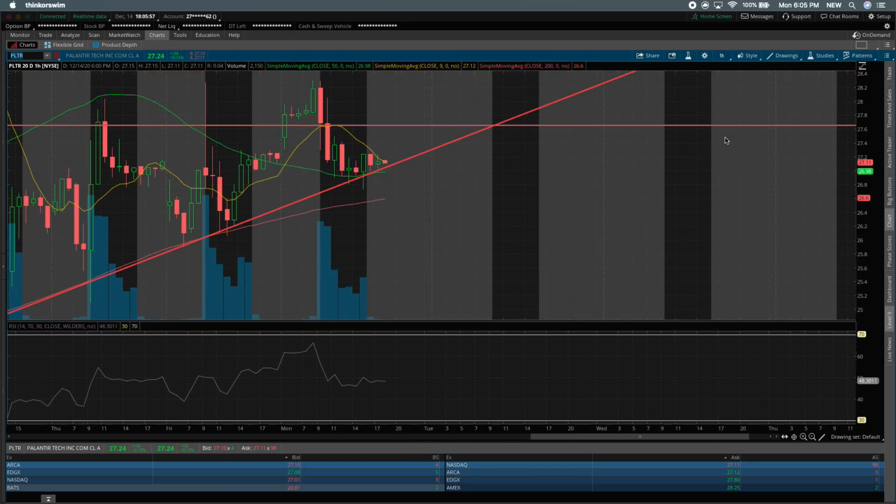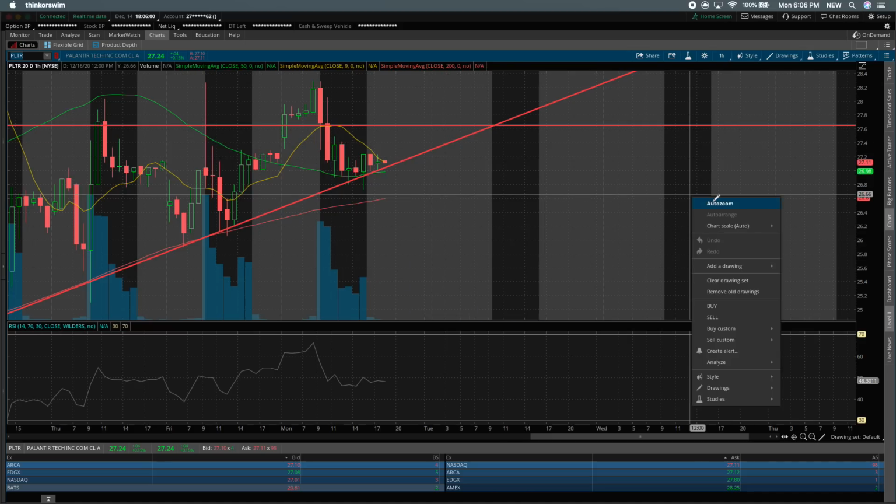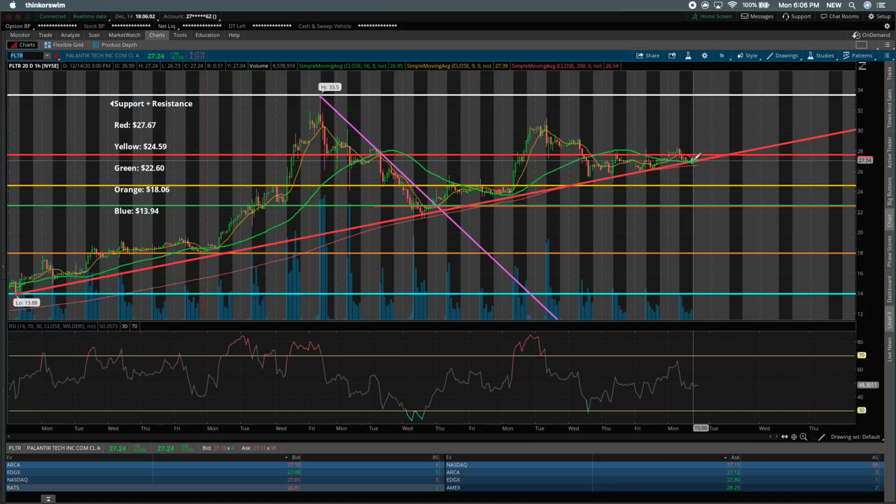But let me know down in the comments which way you think that Palantir is going to trade tomorrow. Does the wedge even matter? Are we going to continue consolidating, or are we going to spike in price or fall? I'm curious to know your thoughts.